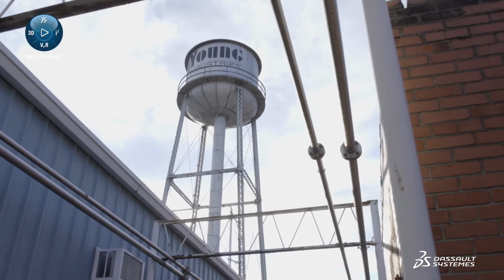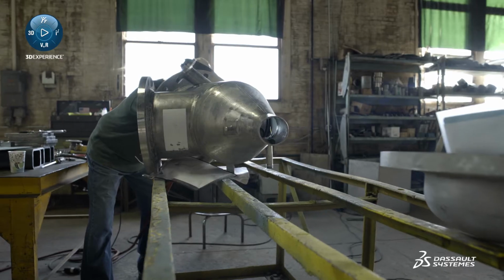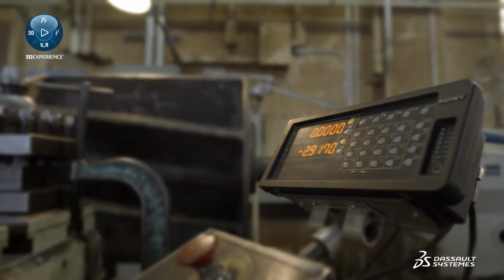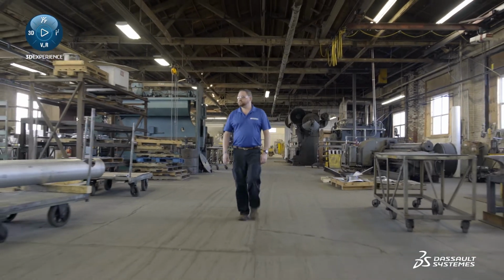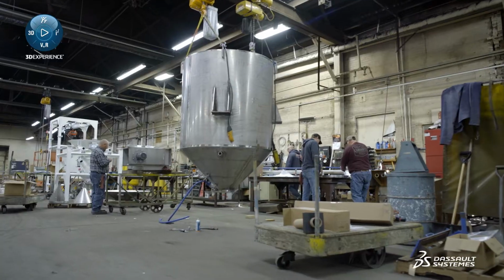Young Industries has been in business since 1947. We design and manufacture a wide range of products, mostly for handling powders. We are a bulk material equipment manufacturer. We engineer custom made-to-order equipment for our customers, so everything we do is kind of a one-off, unique experience. We build equipment for hard-to-handle materials, mostly in the chemical, pharmaceutical, and food industries.